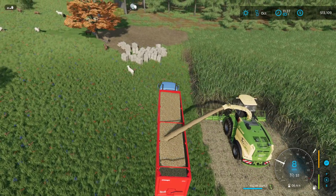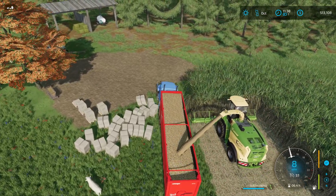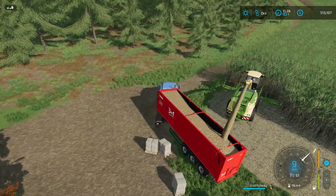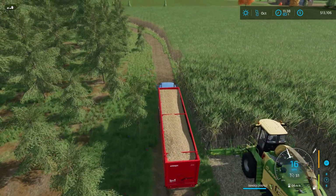Not even going to get basically a third of the way around. We're going to have 60,000 liters of sugar cane. There is load number 1. I'll be back.